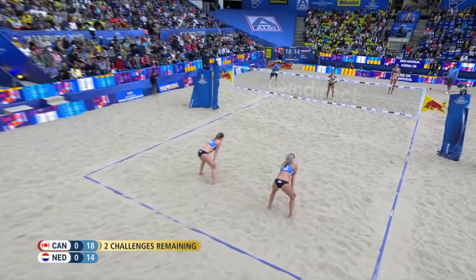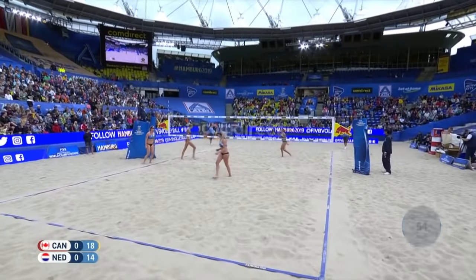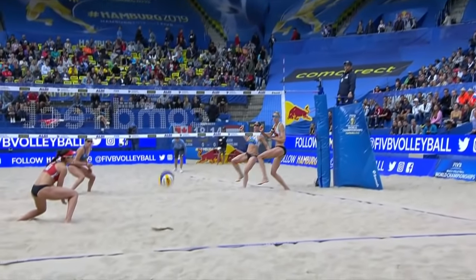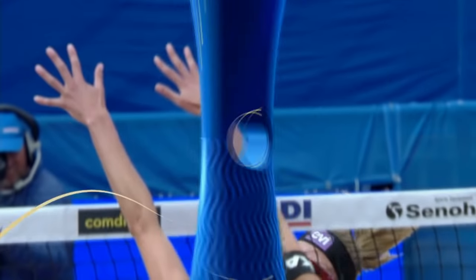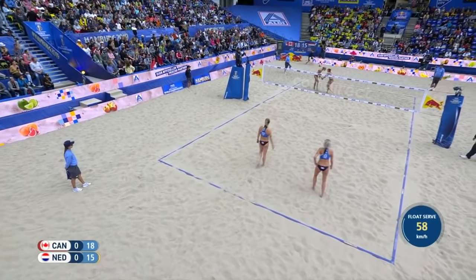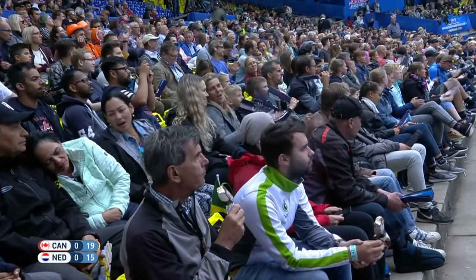Canada lead 18-14. They hold on to their two challenges. A very quick side out and bounce back from the Dutch. Good strike from Meppelink, right to the centre of the Canadian court. And that point just about keeps the Netherlands in this opening set. Canada looking to maintain their side-out game. They leave that one and it's way out of play, 19-15. We're heading to 21 as the final scoreline, but the team must be 2 points clear.